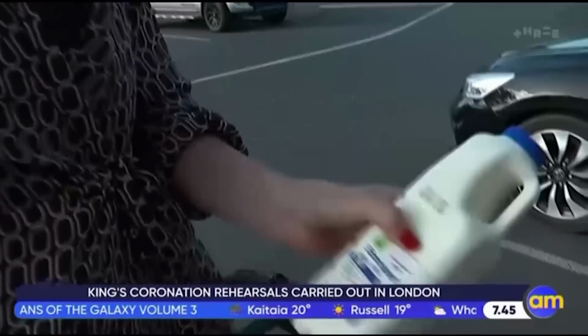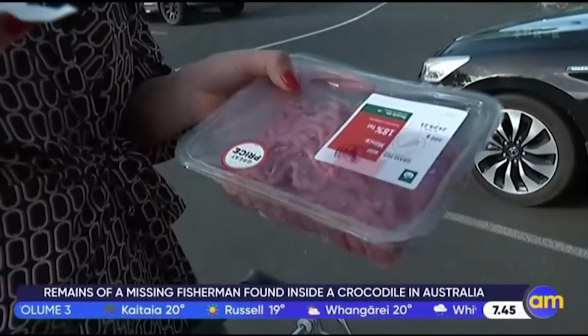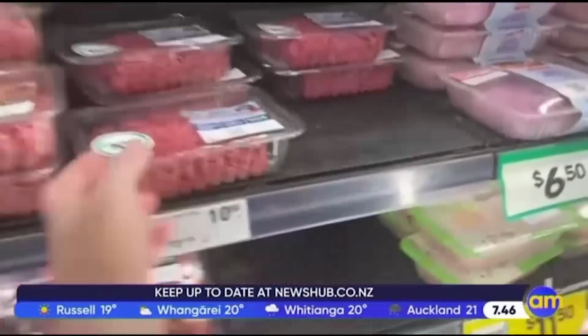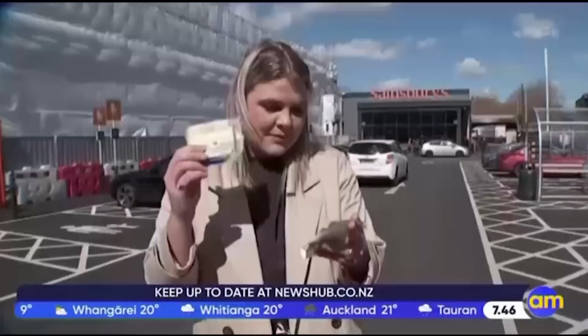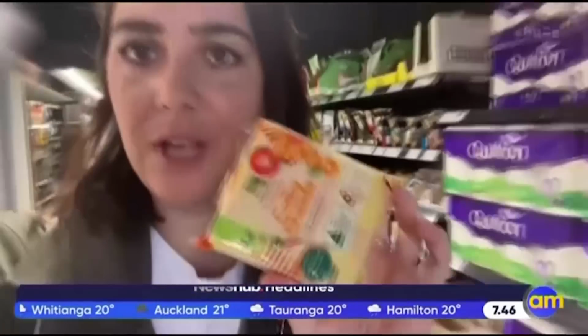We've got the milk, $2.50. $2.52. $2.70 for this. $3.22-ish. Standard mince was $8.90. 7 New Zealand dollars for that 500 grams of mince. Which translates to around $9.70. The cheese, $4.50 New Zealand. $7.50 for the cheese. $4.30 for 250 grams. Cheese, $5.30 in New Zealand dollars.